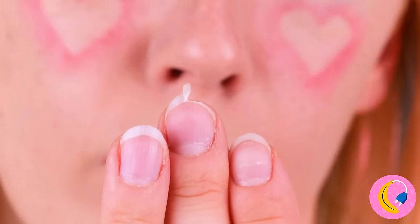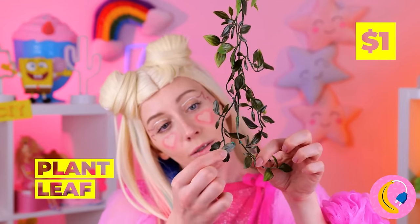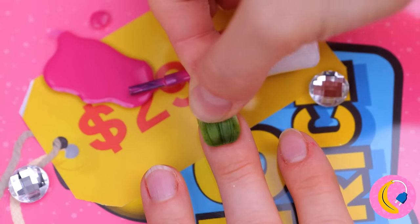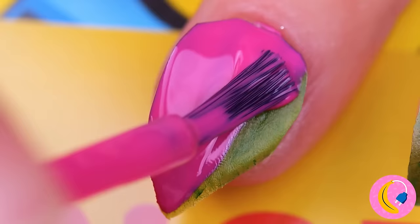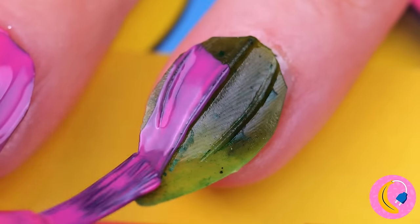But your hands are a different story. Don't worry, Mama Nature will provide. A little leaf makes for a perfect fake nail. But what's the point of nails without a little nail polish?